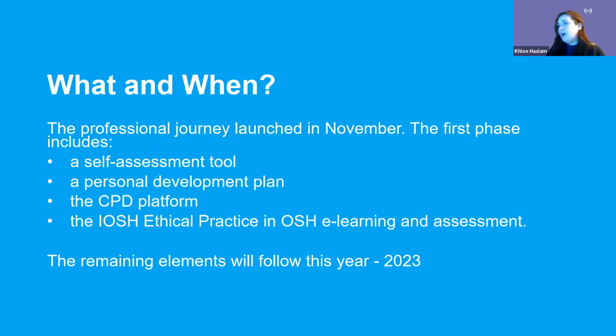So, what and when? We actually launched Blueprint back in November 2022, and you should have received an email back in November introducing you to Blueprint and giving you login details. What we have on the new Blueprint is a self-assessment tool, and off the back of the self-assessment tool, you'll be given a personal development plan. You also have the CPD platform, and you have the IOSH ethical practice in IOSH e-learning and assessment.